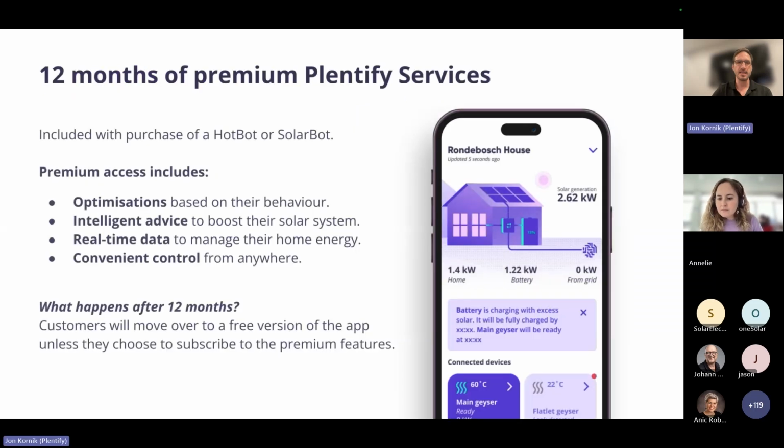The good news is that all of your customers will be getting access to all of this goodness from day one. When they buy a Hotbot or a Solarbot, it includes 12 months of premium Plentify services. This includes all of these optimizations, all of this intelligent advice, all of these real-time controls, so real-time data, and obviously convenient control from anywhere through our web app.